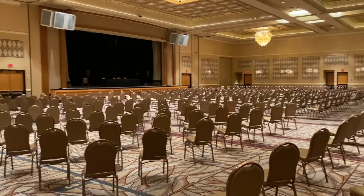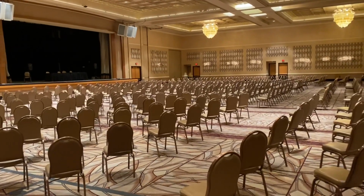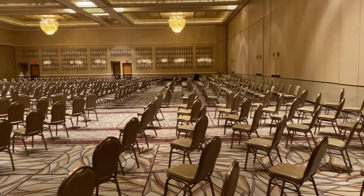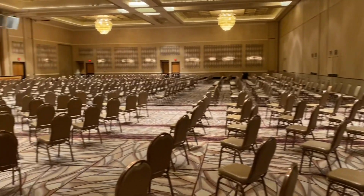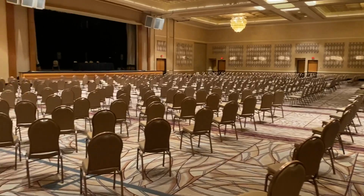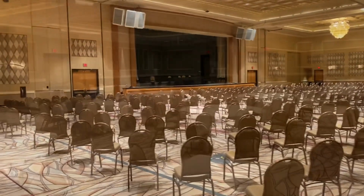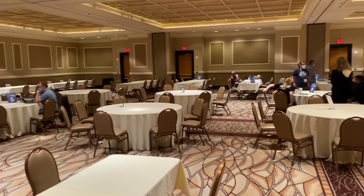You know, really, really big area. I think they could probably fit most, if not all of the convention attendees in here for any of the panels that they're running. So pretty cool.